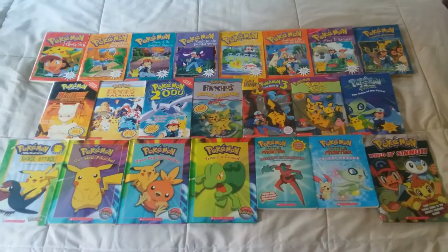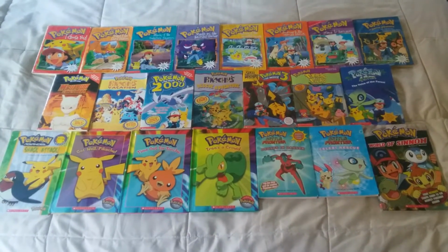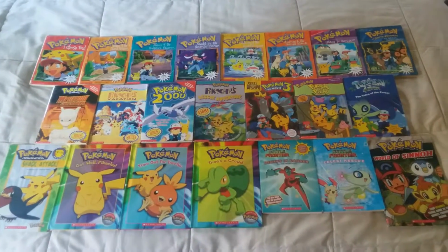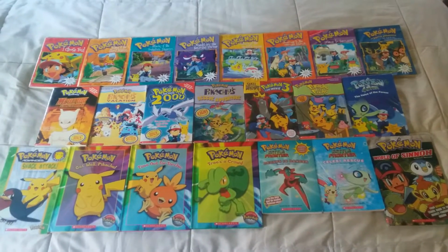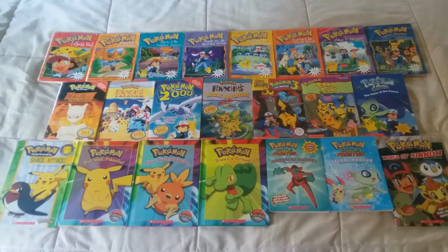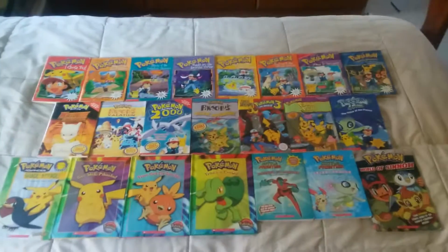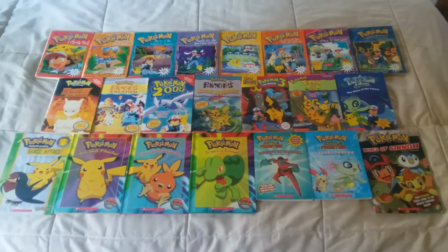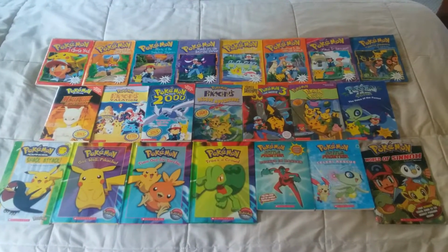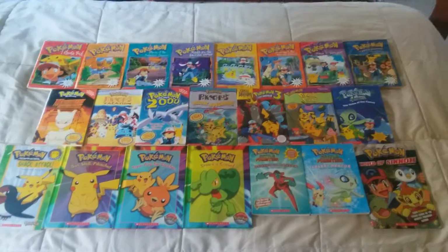Today I'm going to show you my great upgrade of my Pokémon book collection. Really cool. I have over 22 books. Really cool. I might get more in the future, but I don't know when. Well, I'm going to save more money to buy some more. So, without any further ado, let's begin, shall we?